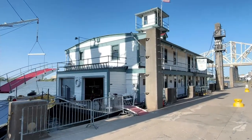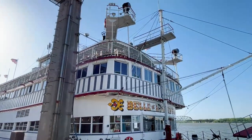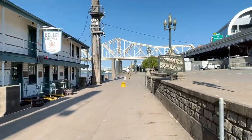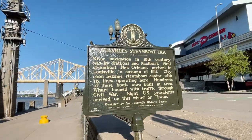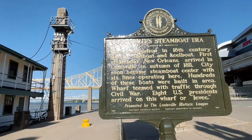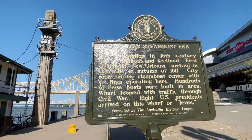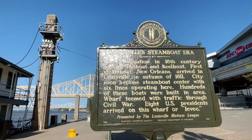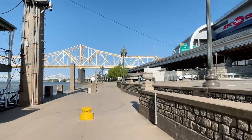Here we've got the ticketing office. Old steamboats on the Ohio and Mississippi River, definitely a thing. Louisville steamboat era. I'll give you guys a second to read this. Pretty awesome. All right, let's keep going.